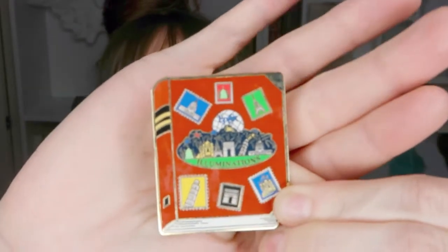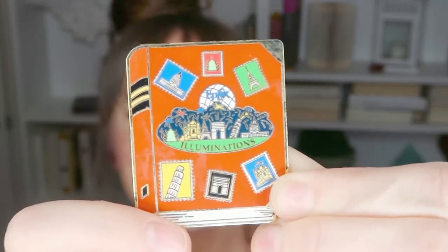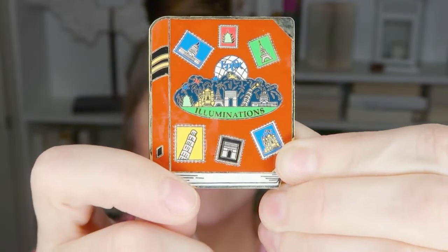Now this next pin we actually got because we won a trip to Walt Disney World, and it was during the Magical Gatherings, and we did a special Magical Gathering. It was a special party that was catered, and we got to see a special viewing of Illuminations, and this pin was on it, and you can see it says Illuminations on it, and then it's got different countries, and I just love this pin.